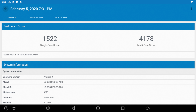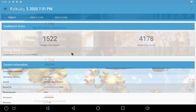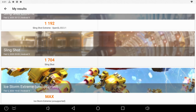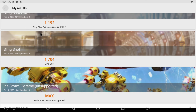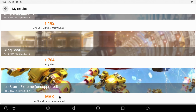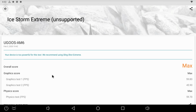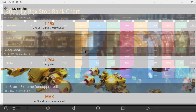In the Geekbench 4 CPU benchmark, the AM6 Plus got a score of 1,522 single-core and 4,178 multi-core. This is a good score and it should place well on the chart. In the GPU benchmark, the Plus model scored 1,192 in the Slingshot Extreme, 1,704 in the Slingshot test, and it maxed out in the Ice Storm Extreme test. These scores are also really great, but it does not have Vulkan support. So that's it for the benchmarks, and let's see how it places on the chart.